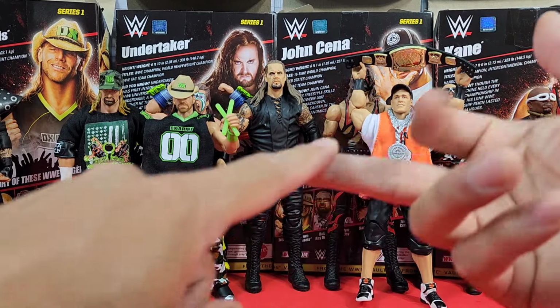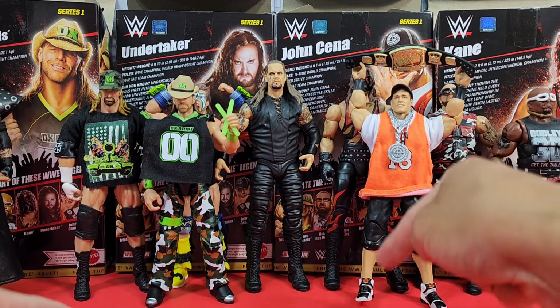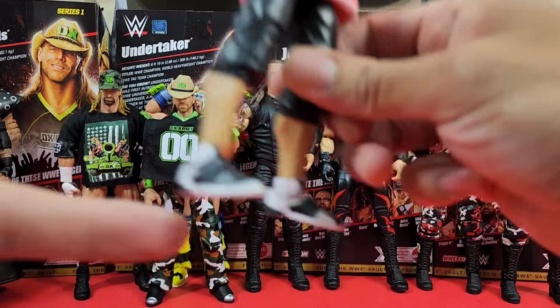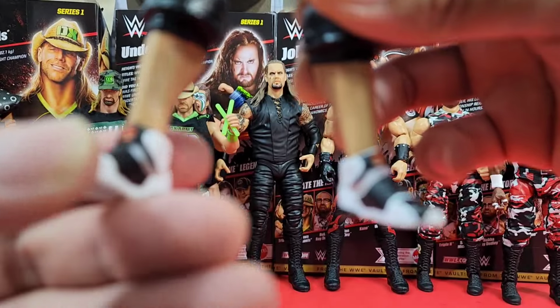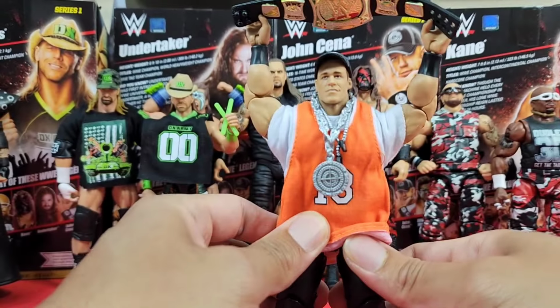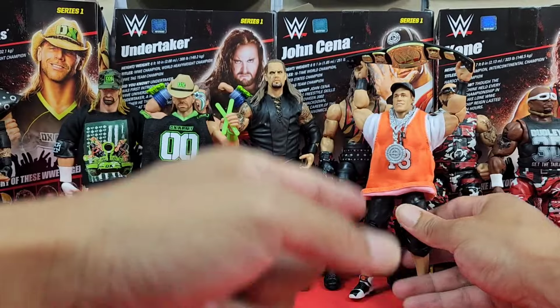The jersey, missing logos. The hat, little minor things, and that damn foot mold that they got to do up sometime, bro. This is so outdated. I can't stress to you how freaking old this John Cena foot mold is. The man can't stand right. You really have to play around with it. You got to get some of those ringside exclusive stands to get that man to stand appropriately.